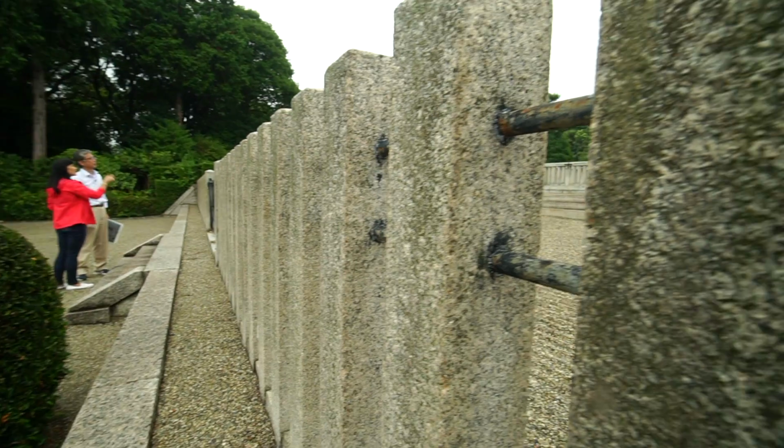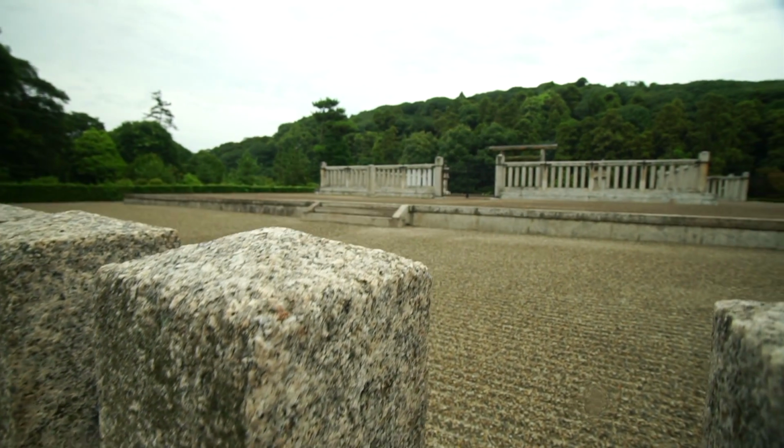Yoshizawa-san has been studying the tombs for decades and was involved in the successful UNESCO bid.